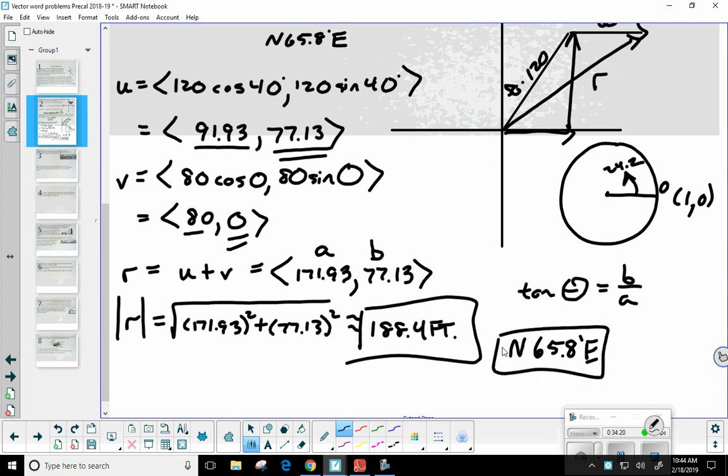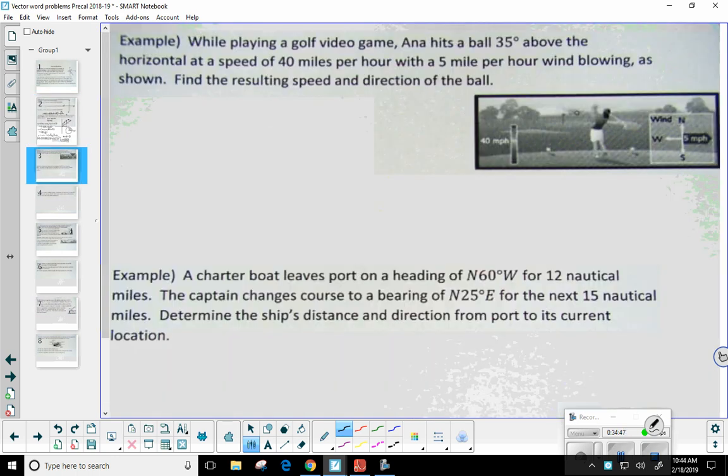And just look at how much less work it took to get the same answer. Is there anybody out there who's still like, you know what, I like that graphing method? There are a few folks. If you like it, please feel free to use it. I think the algebraic method is going to be so much faster. There's no way we're going to get through another one today, so we're going to stop.